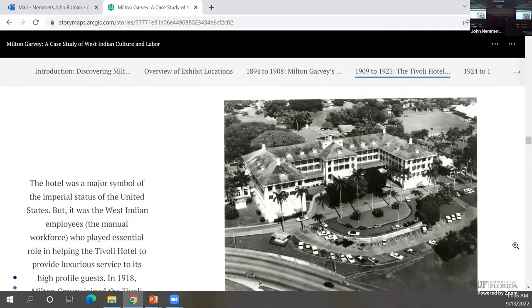And obviously the Tivoli Hotel was a major symbol of the imperial status of the United States. But what was fascinating is that people like Milton Garvey, who worked there, and his contemporaries, they made Tivoli what Tivoli was. But what I say when I talk about the politics of the archive is that these people were largely absent from the archive pertaining to Tivoli.